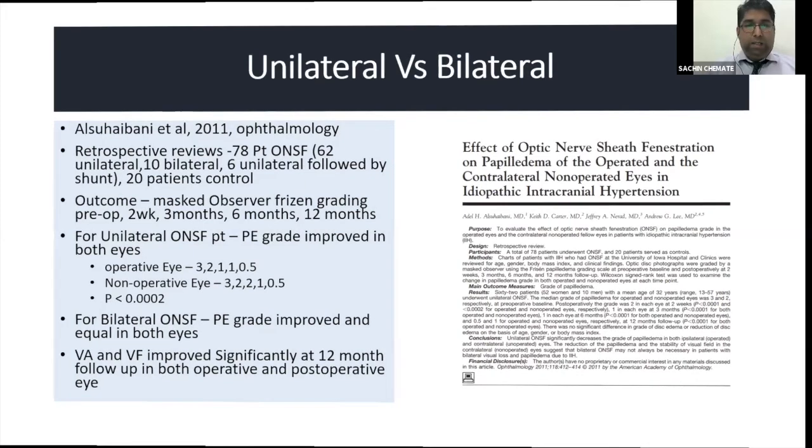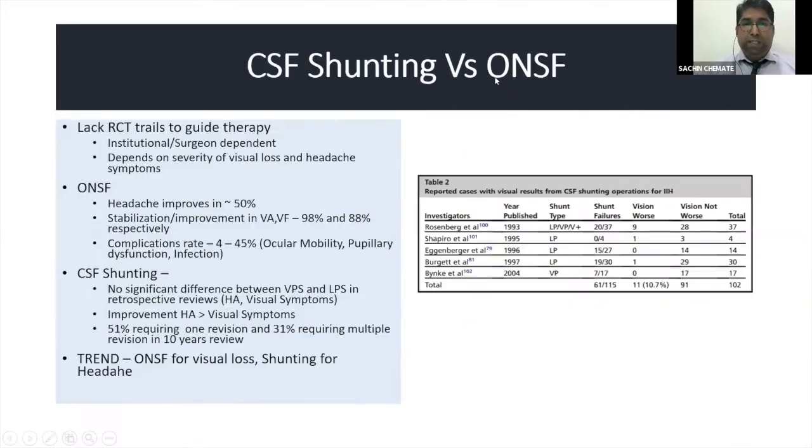So, a small discussion about CSF shunting versus optic nerve sheath fenestration. Those are the literatures. What we saw is that there is a lack of randomized controlled trials to guide the therapy, and there is no clear-cut indication. It is basically an institutional or surgeon-based practice. Certain institutes follow certain operations, or surgeons prefer certain operations. It depends on the severity of visual loss and headache symptoms.